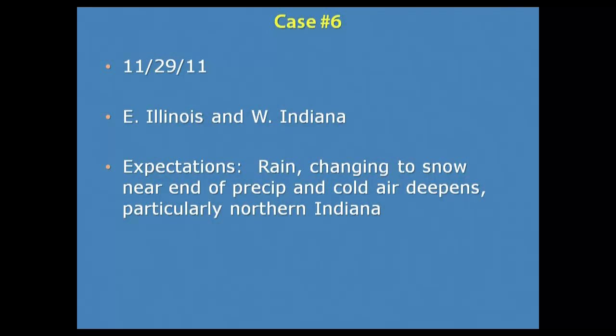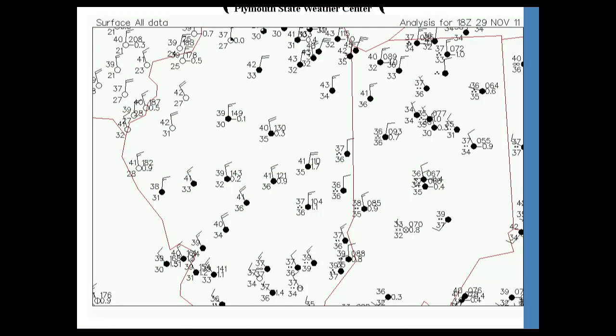Okay, let's get to some more. Go back to winter. Figured I'd show an Indiana, Illinois event. Anyone from around that part of the country? Not, okay. But it's very similar to the other events we looked at. You're expecting rain changing to snow. It's near the end of the precipitation as the cold air is deepening, and that's particularly in northern Indiana.